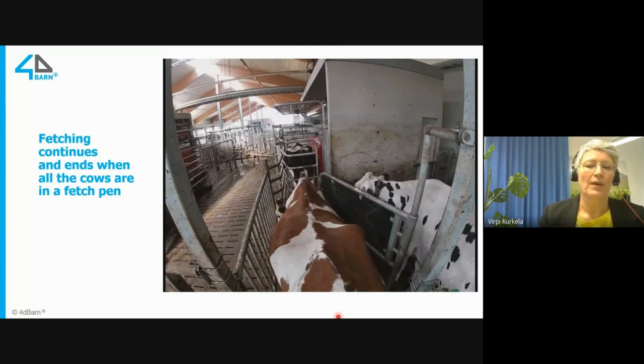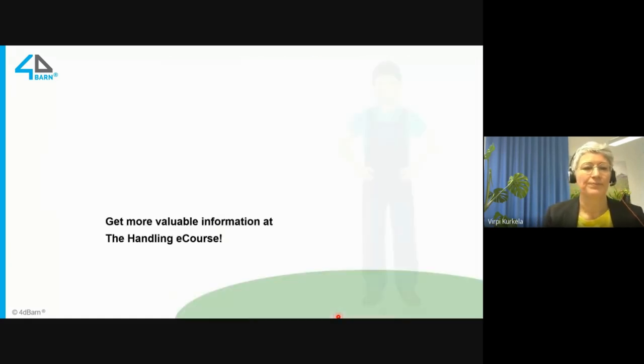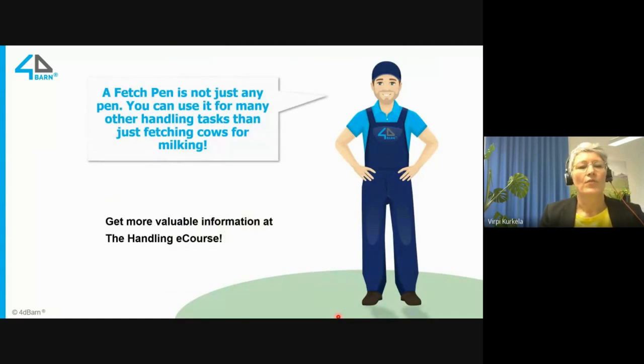For this producer at Mäkelä Farm, fetching takes 1 minute and 10 seconds per cow, according to our Boostec measurements. We have actually measured working times on more than 70 farms now, and this Mäkelä Farm is one of them. So the fetch pen is not just any pen. You can use it for other things too than just getting cows to be milked, those ones who are reluctant to go there by themselves. But how to design a fetch pen and how to use it, that is quite a long story, and you could really have a whole webinar about that.